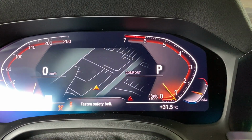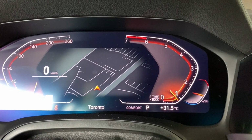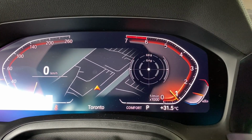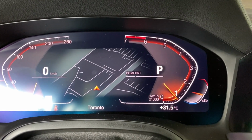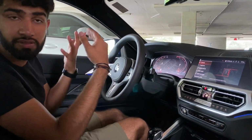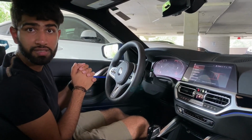In terms of customizability, I really don't like the fact that even though this is a digital gauge cluster, you don't really get much options to customize. What I mean by that is you've got your map here in the middle from your navigation, which you can't really change. You can't make it take up the full gauge cluster, as opposed to some of the competitors, for example the Audis and the Mercedes, where you can have the map take up the full gauge cluster, and you can customize it with other things as well.